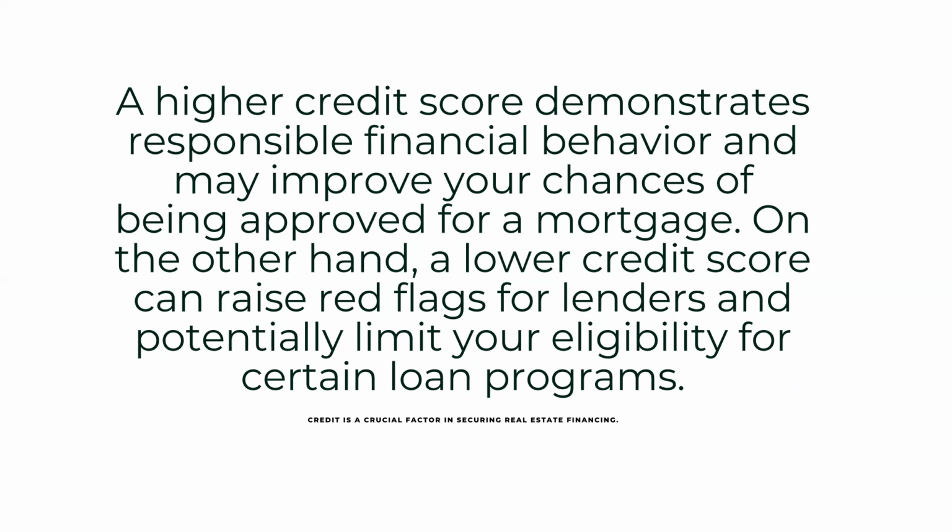Okay. A higher credit score demonstrates your responsible financial behavior and it will improve, I know I said may, but it will improve your chances of being approved for a mortgage. On the other hand, having a less than perfect credit score can raise red flags for lenders and potentially limit your eligibility for certain loan programs. I always tell my clients, my goal is not to just help you get qualified. I want to help you get qualified with the best rates and programs that are available for you. Credit is a crucial factor in securing real estate financing, so we cannot neglect this very important area.